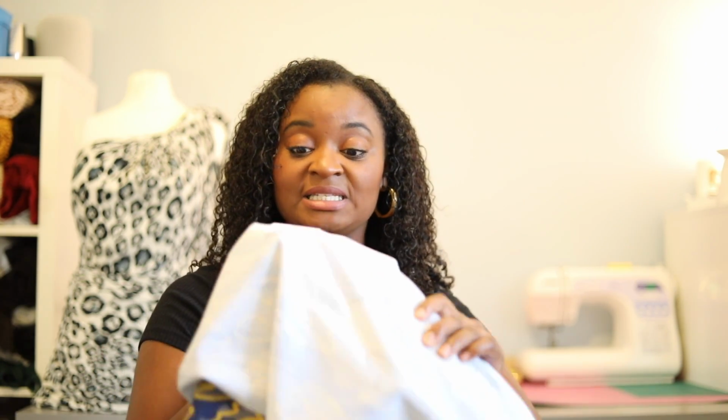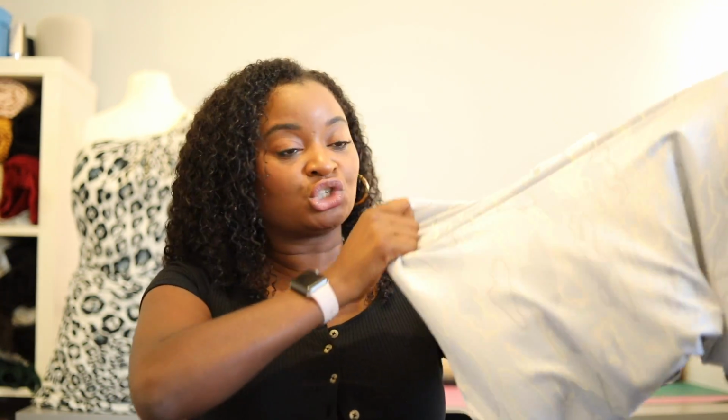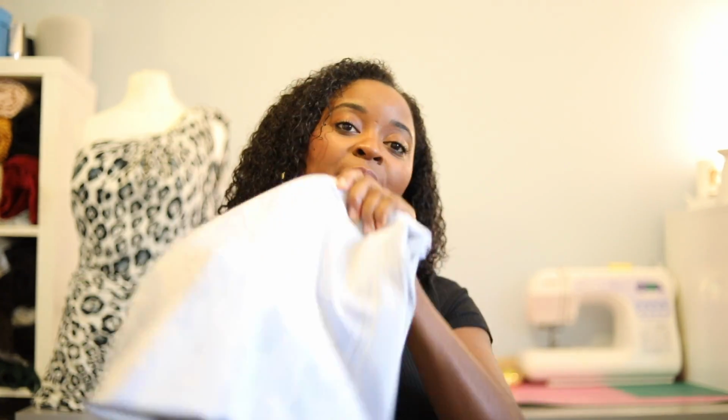So I picked up 2 meters of this. This was actually quite cheap. It was €13.90 for 2 meters of the same kind of stretchy sportswear fabric. So I'm going to make myself a nice little cute set as well.